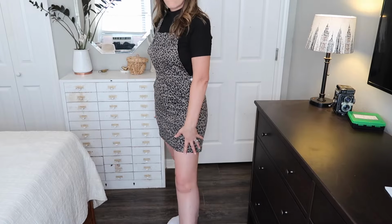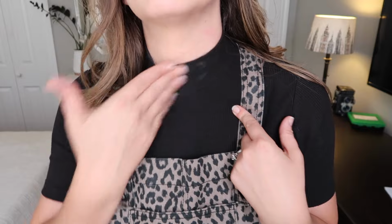This one, I love on the hanger, and then I get it on and I'm like, I'm 36. Okay. It is this leopard print overall dress that I've paired with this really cute mock neck ribbed tee. Oh, that I have makeup on. Mock neck ribbed tee. This is from the thrift store, but it's originally from Walmart, and so is this. So it's like they're coming home together, you know what I mean?